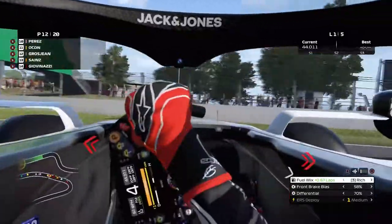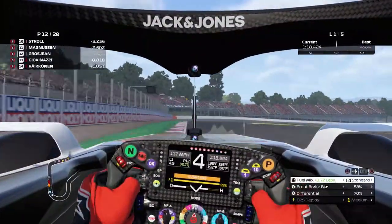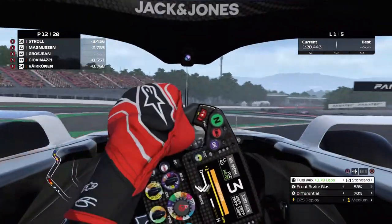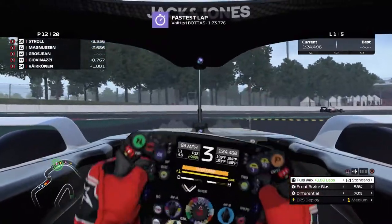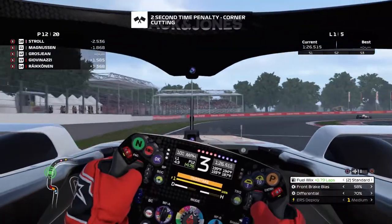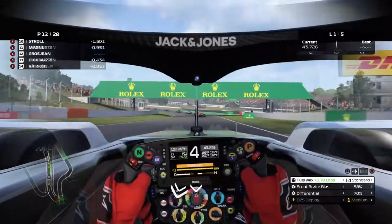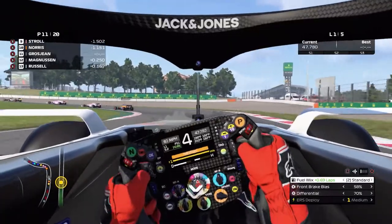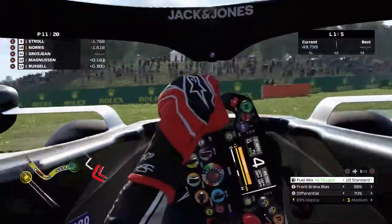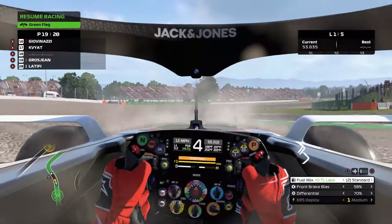Oh, hit the curb, and we're off, and bumper cars. We love bumper cars. Oh yeah, who cares about the racing line? We just go over those. The curb, it does it to us again.